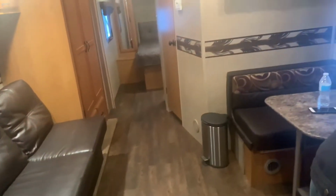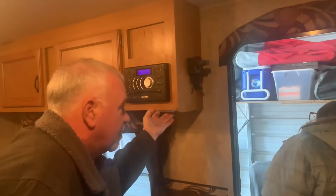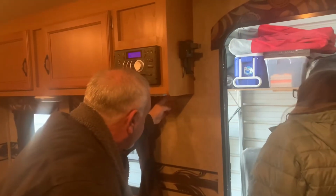That's fine. And then you have lights up here. These are lights. This is for your slide. And this one is your awning. Oh, it's going out. You don't have to put that out. And there is a light in the awning, all the way out after it unwinds, LED lights on the end. That's what the red switch is for.